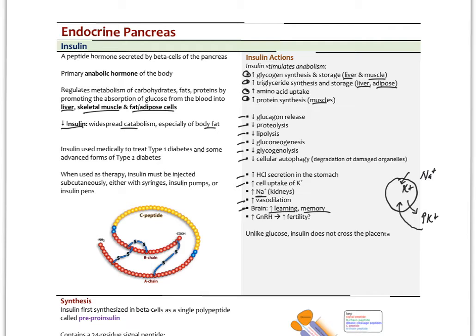And then it also increases gonadotropin releasing hormone from the hypothalamus, and that will improve fertility. So we think insulin has, at least in normal physiologic levels, a fertility promoting effect. Unlike glucose, insulin is a peptide and does not cross the placenta. So the fetus has to make its own insulin.